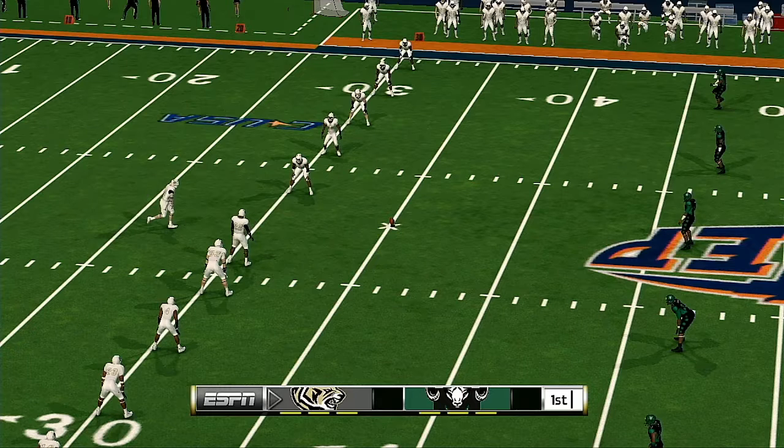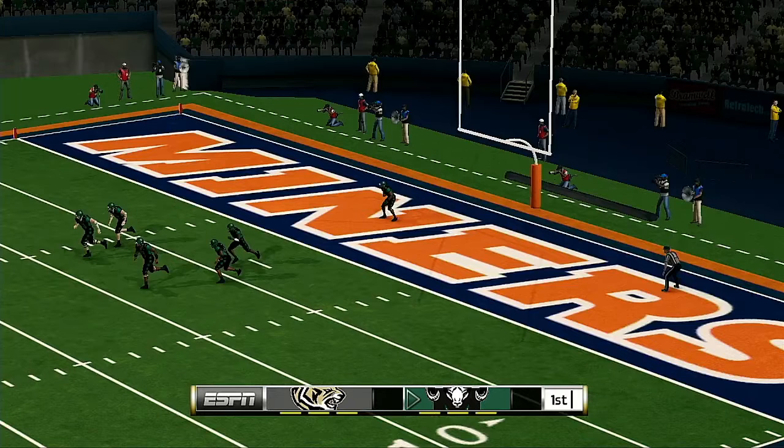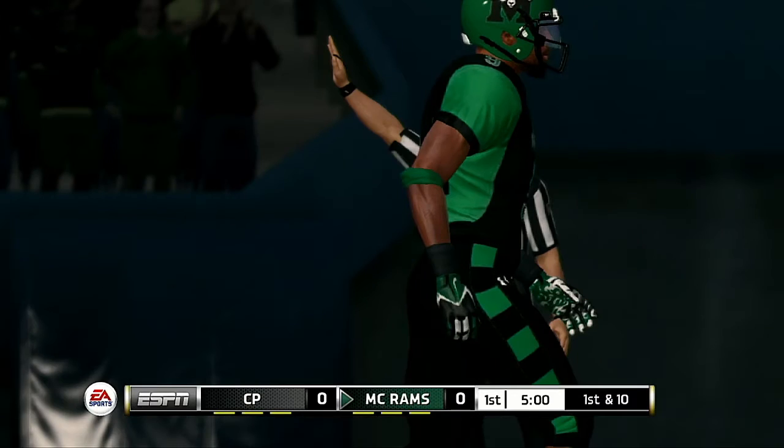The fans are on their feet awaiting the start of this game as the players line up for the kick. Nice kick, plenty of distance. This one's going to be down in the end zone for a touchback. Now the offense gets ready to take their first crack at it.